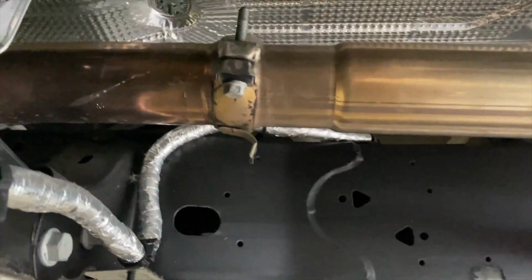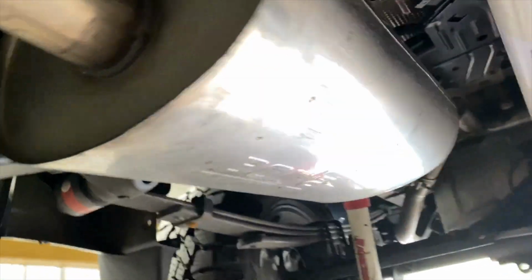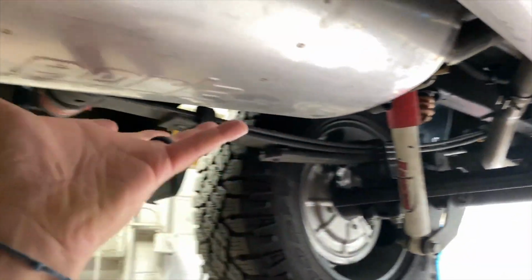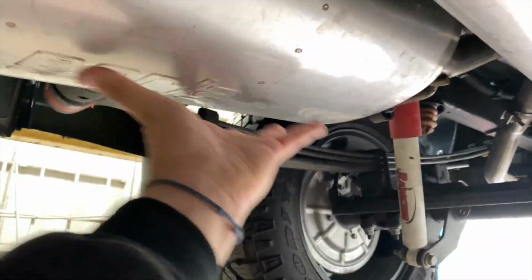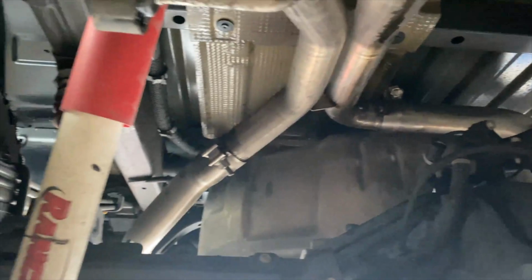But it goes from this joint all the way back 3-inch. And then you get this massive muffler, like 3 hands full, and my hands are huge. See that, guys? And then it wides out. When they put it on, it didn't fit right, so he brought it to us and we fixed it for him. We had to do a little minor tweaks here and there to make it fit.